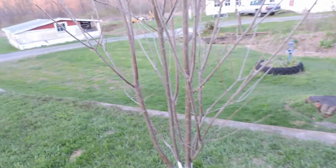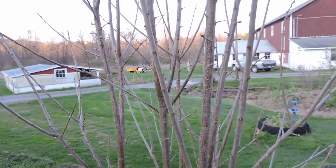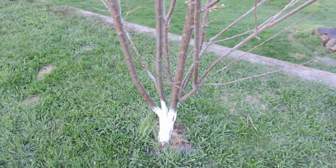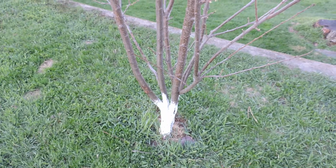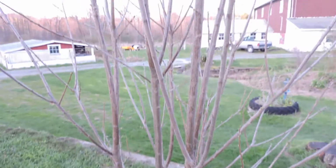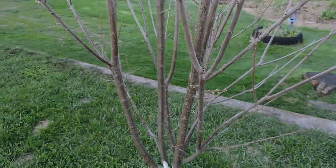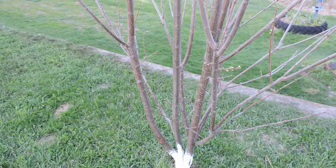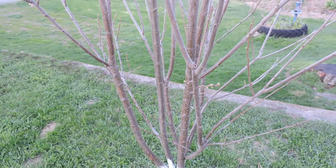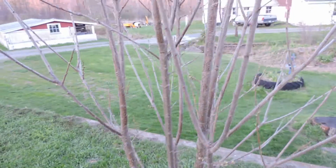This tree here is not quite as far along, got a few little green buds starting on it. This is a cherry plum tree. A friend of mine gave me this as about a 6-inch seedling, and it's grown, as you can see, over the years. It produces small sweet plums, just a little bit bigger than large cherries. They're very good, but we're still waiting to get a good harvest from this one.